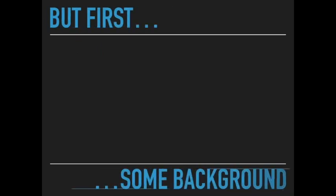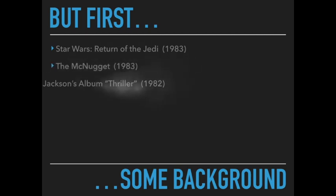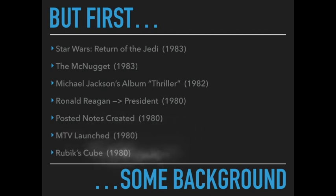Star Wars: Return of the Jedi was released in 1983 and became a hit after the first day. Also in 1983, the McChicken Nugget was introduced by McDonald's. Then in 1982, Michael Jackson came out with one of his most popular albums to date, Thriller. Then finally in 1980, Ronald Reagan became the 40th President of the United States.